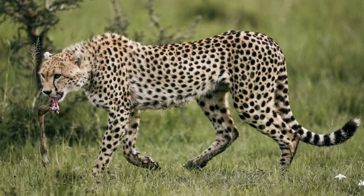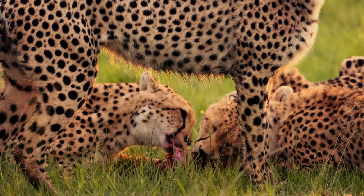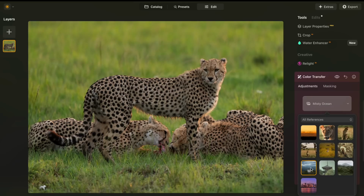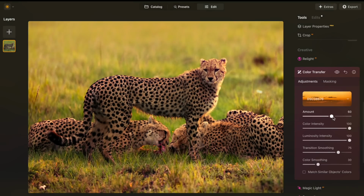Now check out this cheetah shot. Two cheetahs were eating the gazelle in the background, and I framed that up perfectly with the other cheetah looking back. For this cheetah photo, I'm gonna skip picking a preset. In the edit tab, I'm going straight to the color transfer tool, where now you can import one of your photos and it's gonna transfer that same color grade, that same look onto your photo. And I used one of my golden hour pictures as a reference. I think it looks great. Now it's not perfect. I had to fine tune it with the sliders. I just felt like it was a little bit too oversaturated, so I got it to a pretty good place.